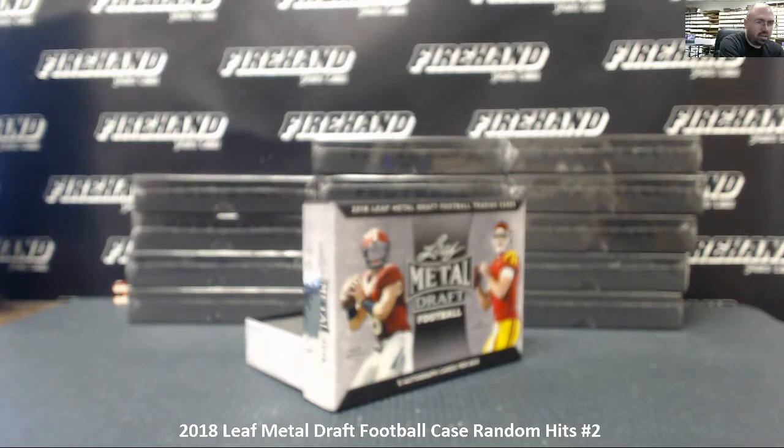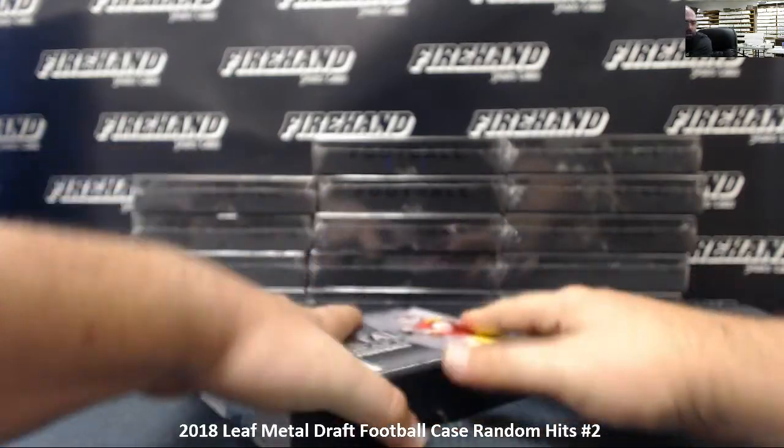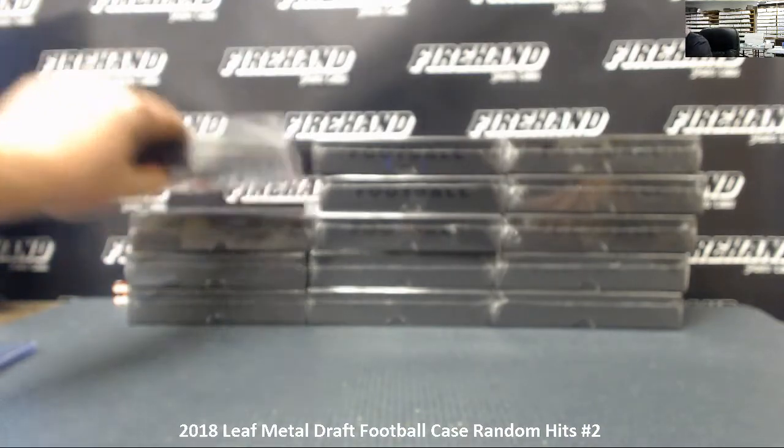Goolsby, State Pride. Hurst, Red, 2 out of 2. DJ Chark, TD Kings, 2 out of 3, if I remember right? You got 2 out of 3. Washington, TD Kings, blue, 35 out of 35. Okay. All right, guys, it's box one. Box number two.